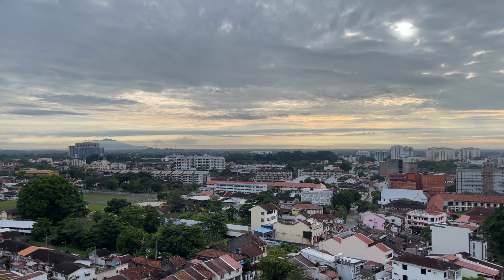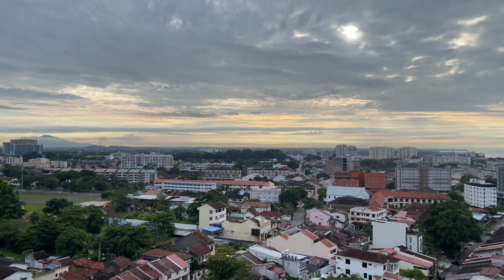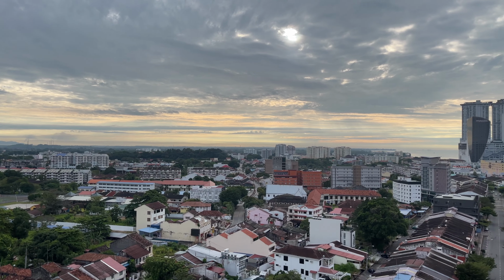Hi guys, today we will be heading to the St. Paul Church in the morning, as well as the mosque, which is somewhere around this area here. We can actually see it from the corridor of our hotel. As you can see, the view is pretty nice.